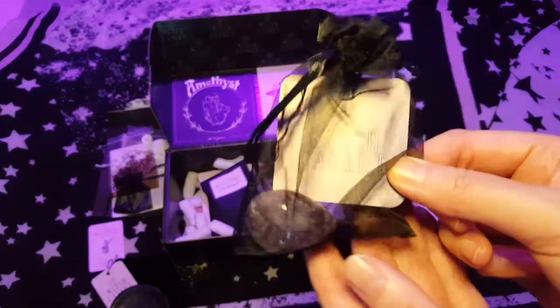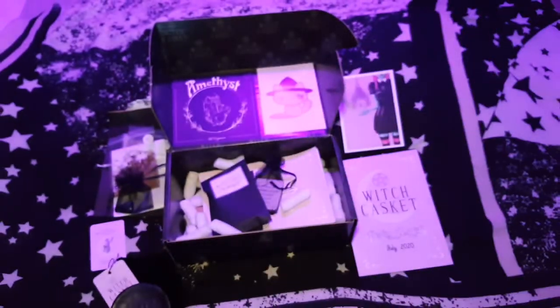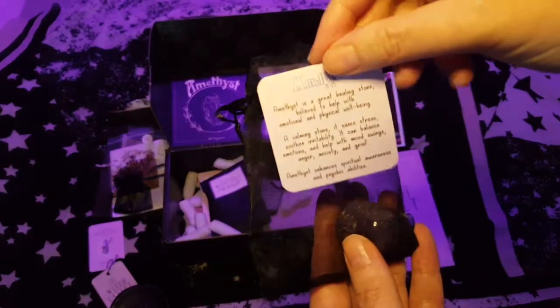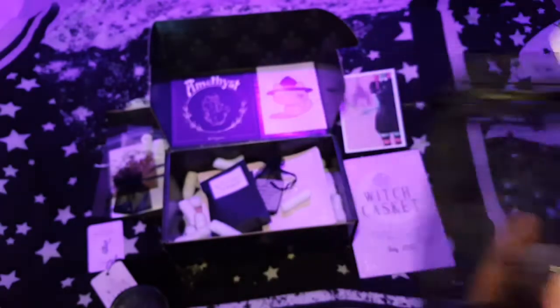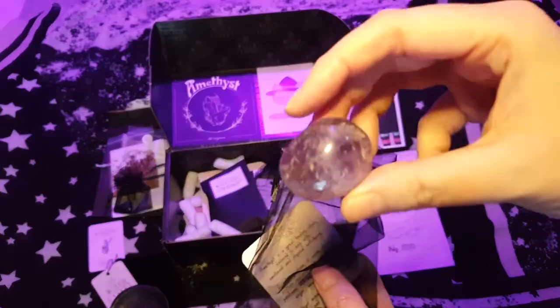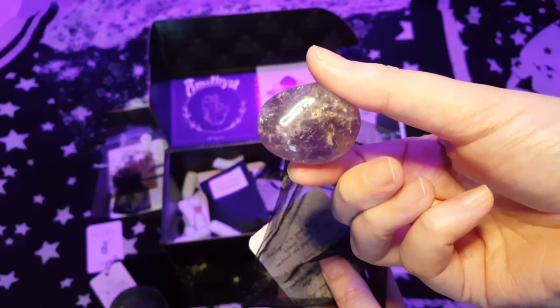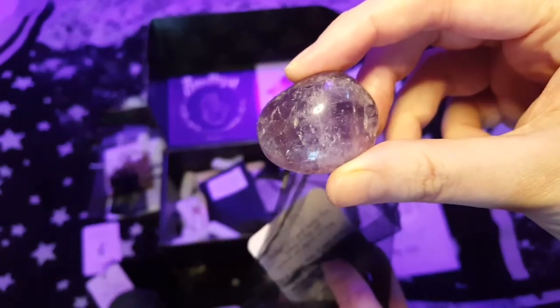Next, we have the Amethyst crystal. Amethyst tumble stone and info card. Amethyst is a great healing stone, believed to help with emotional and physical well-being. Calming stone eases stress and soothes irritability, balances emotions, and helps with anger, anxiety, and grief. Amethyst also enhances spiritual awareness and psychic abilities.